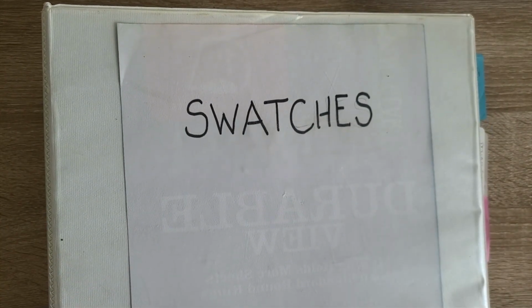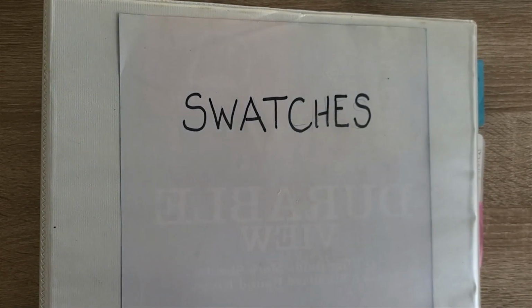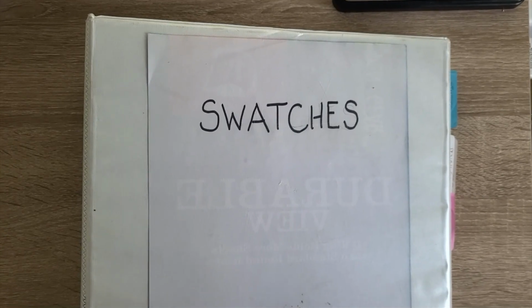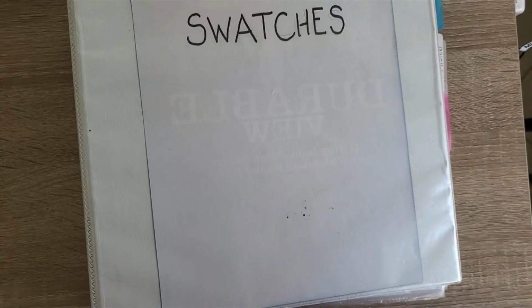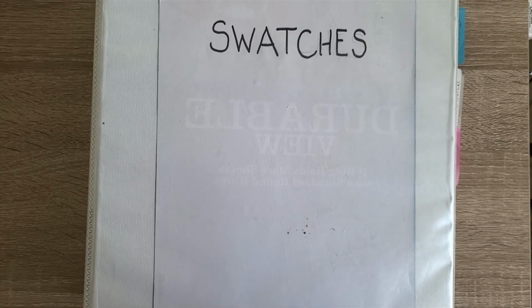I am going to walk through my swatch book today. It is a 3-inch binder. I'm going to actually back up a little bit so it's easier to see the whole thing vertically. All right, I think we're good.